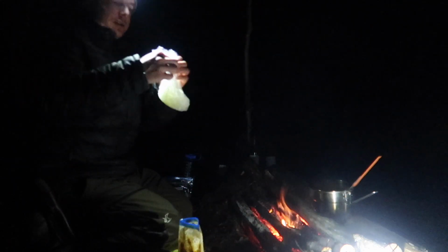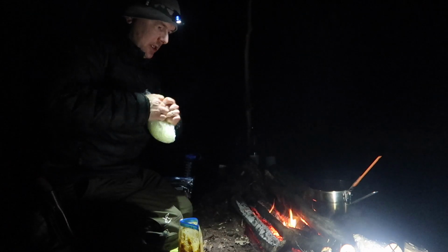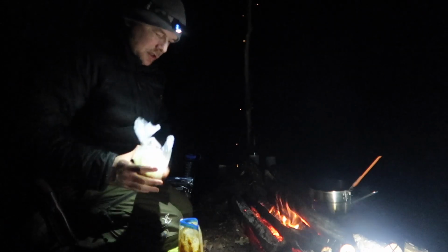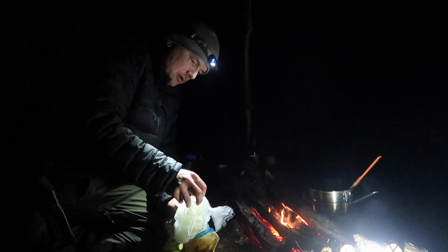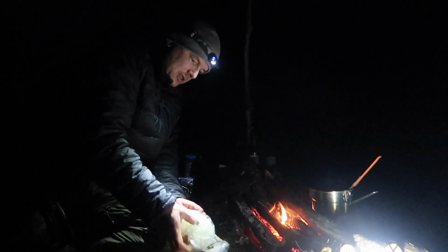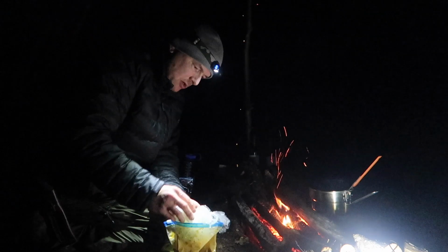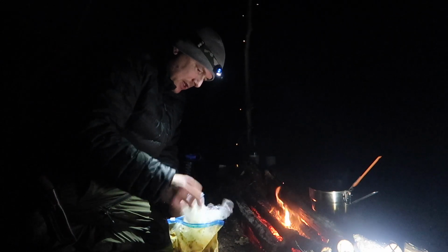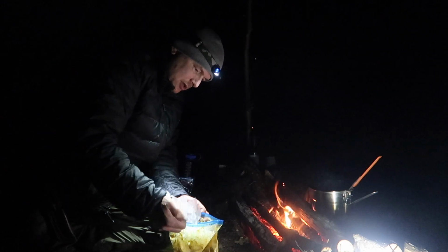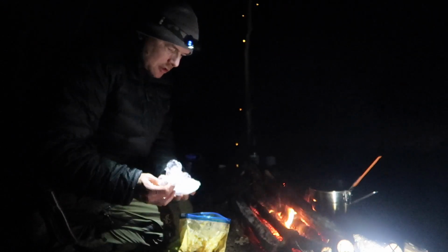These are sliced onions. Now the trick with onion bhajis, soak your onions in water for half an hour before you make the bhajis, so then you don't get the really strong onion smell or taste. But I did that at home, so these are hopefully going to be nice.